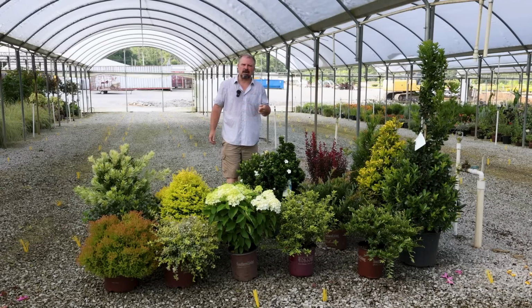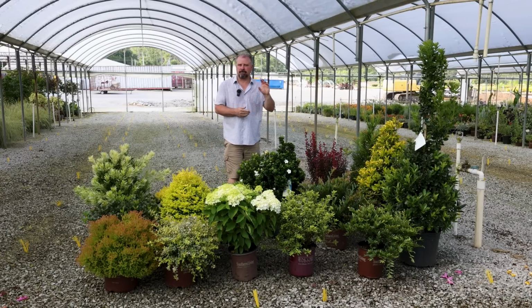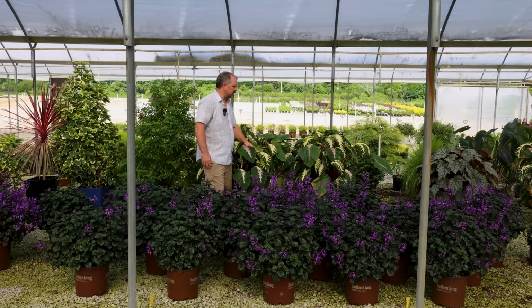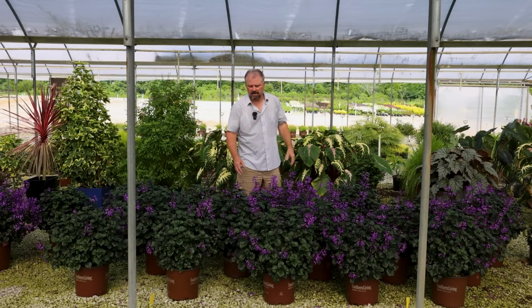Again, I would probably take the flowers off of them initially just to ease up a little bit of the stress on them. But it's amazing how fast perennials can establish themselves on a hot summer day. Magic Mona Purple Plectranthus and the colocasia back here, the Waikiki colocasia, both are beautiful plants.